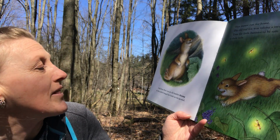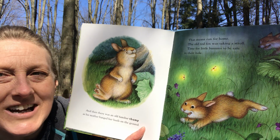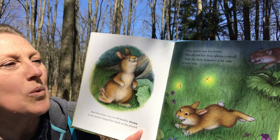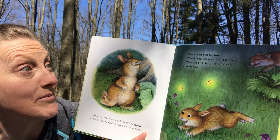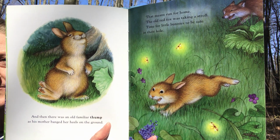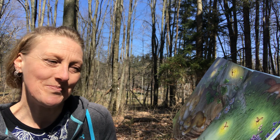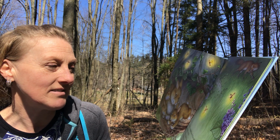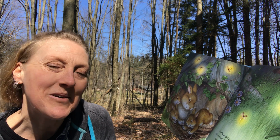Then there was an old familiar thump as his mother banged her heels on the ground. That meant run for home. The old red fox was taking a stroll. Time for little bunnies to be safe in their hole. And he popped down the rabbit hole just as the fox barked. He wiggled his nose and sniffed the little quick noise of a sniff. How was that?